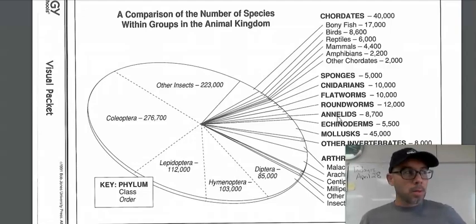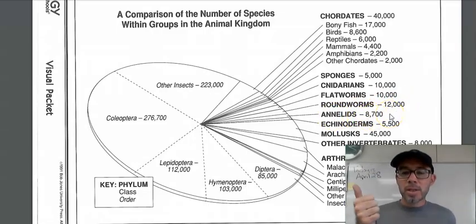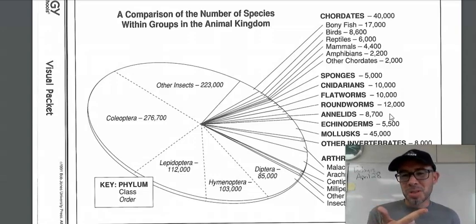And you can see here that the numbers still seem really big, even though compared to insects, not even close. There are 10,000 different species of flatworms. There are 12,000 kinds of roundworms, and most roundworms are parasitic, which sounds super bad. Like if your dog gets a shot for roundworms, for heartworms, that's what we're talking about. When they get worm shots, it's usually roundworms. And then annelids, or segmented worms, 8,700. That includes leeches, tapeworms, which is super nasty, and earthworms. Those are kind of the big three.